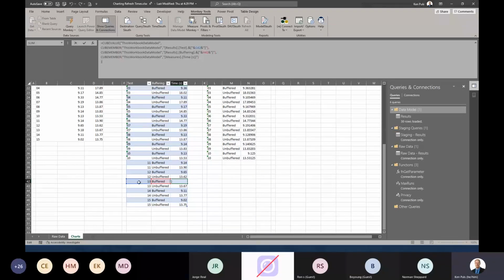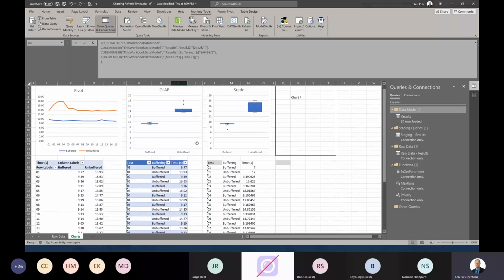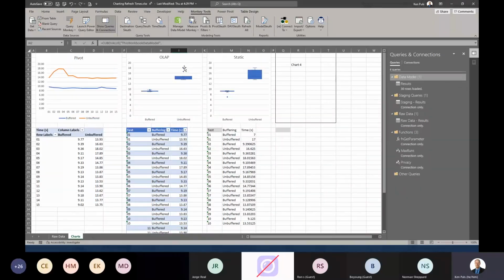Even though these are numbers, one of the beautiful things about Excel is that implicit type conversion, so it treats it as text. And now if I go back up, we can see that my chart has indeed changed. I've got a couple of outliers over here on this guy here, and things look a little bit different.